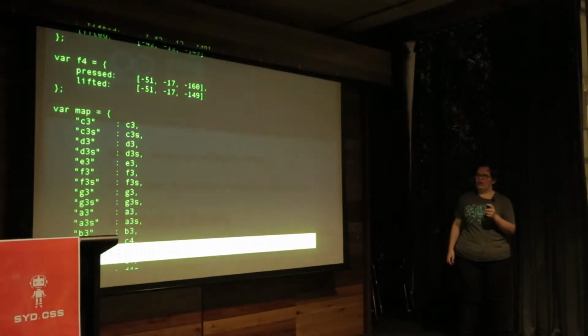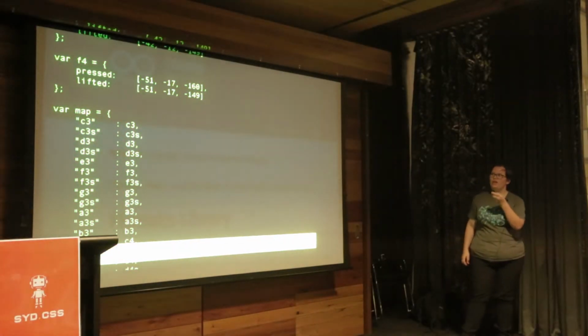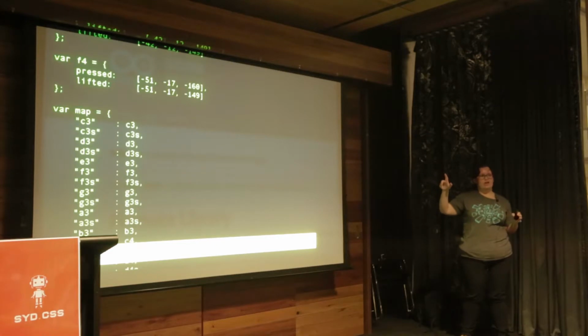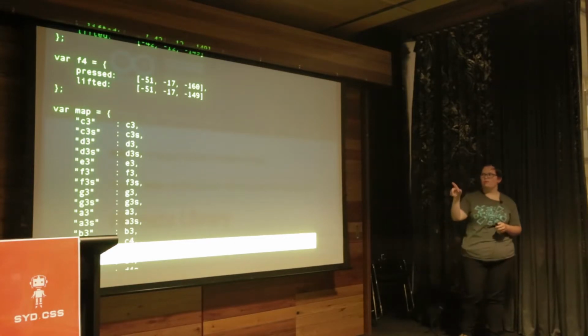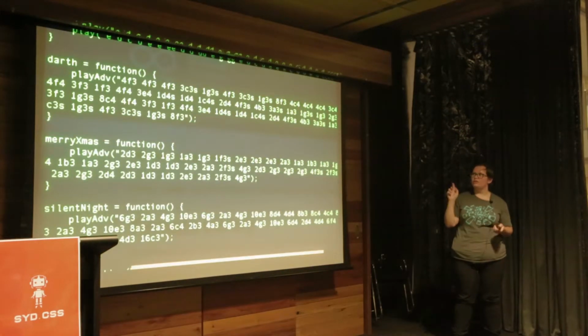And so those are our keys mapped to XYZ coordinates. Up the top you can see I'm mapping F4 with a pressed and lifted XYZ. And that's because we try to move to the lifted phase before we move to the pressed phase, because if you don't do that, we get some curved motions and accidental keys get knocked and it doesn't sound so good. But then we just map those keys to strings and turn those strings into some sort of representation of music.